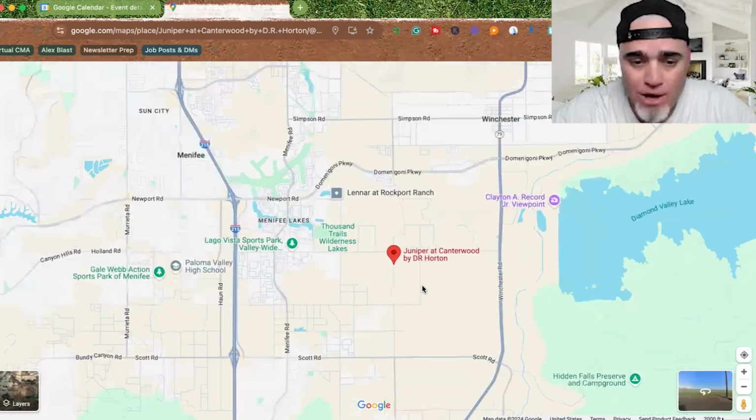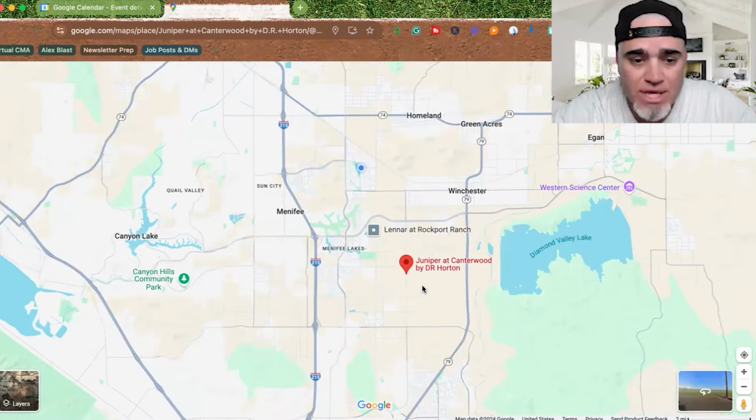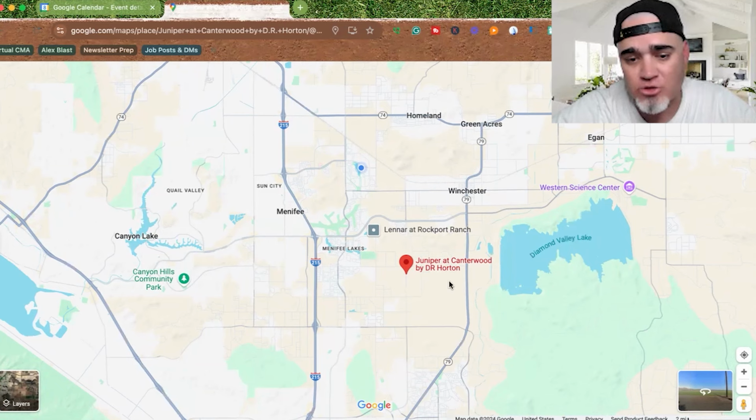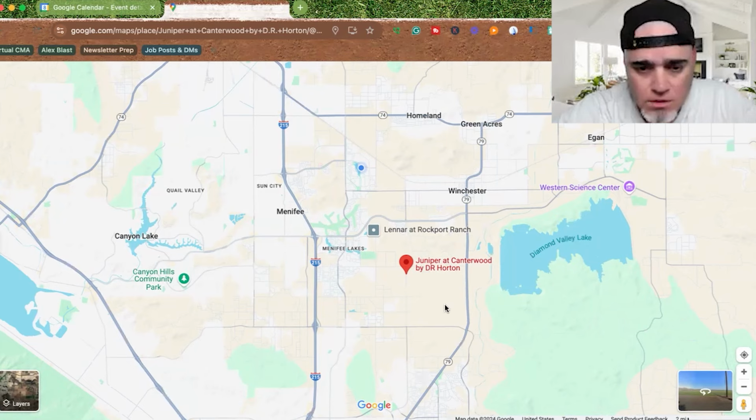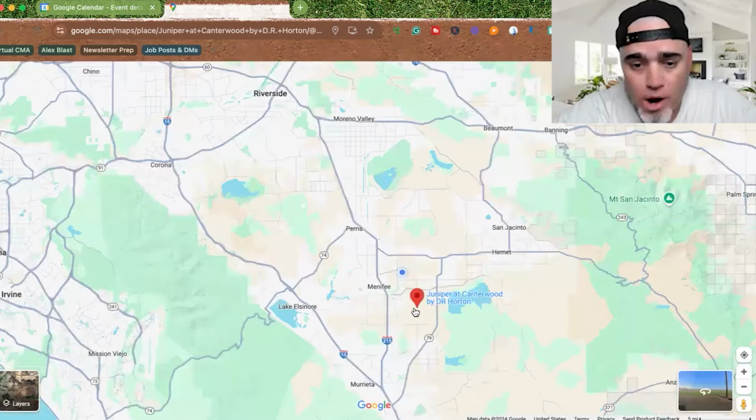I'm going to zoom out a little bit just to show you the big picture of where we are. All right. We're kind of southeast of Menifee, kind of sort of south Winchester and just north of Murrieta. So kind of a good location here. You can see the grand scheme of everything north of Temecula as well. You can see exactly where we are here.